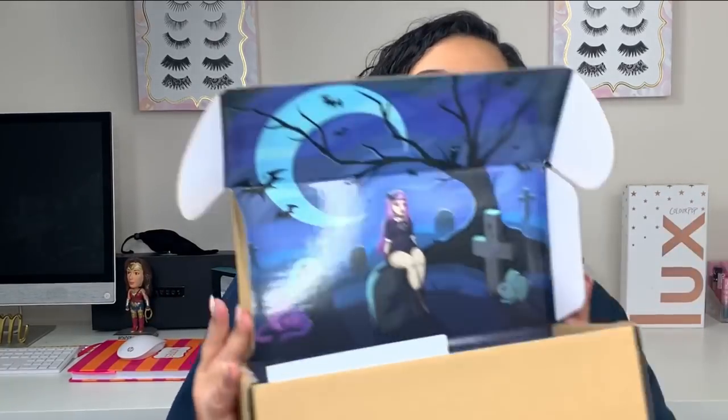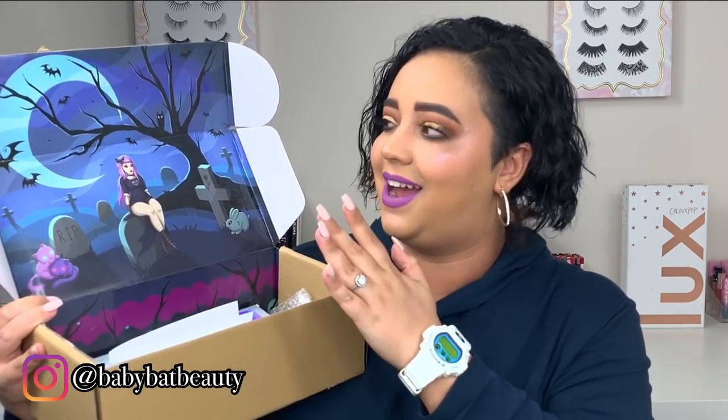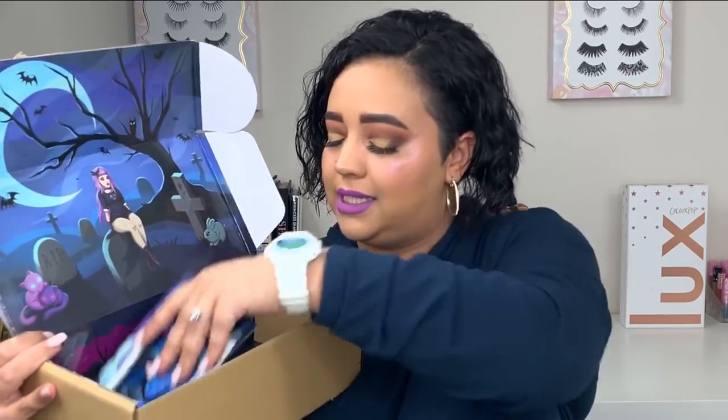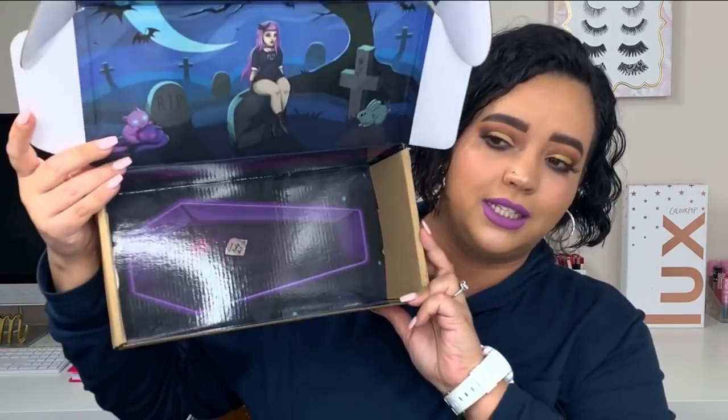All right, so the first one I'm going to open is going to be the Baby Bat Beauty, because let's just take a second to look at this packaging. This is the cardboard box. It's just plain cardboard on the outside too. But when I opened it up and I saw, this is just a wrapping statement, what a design was in here. Just check this out.